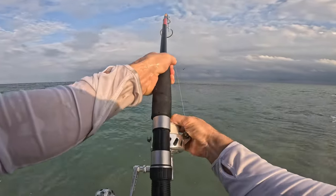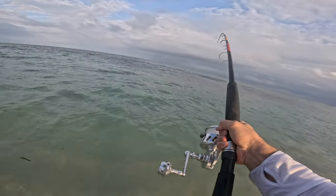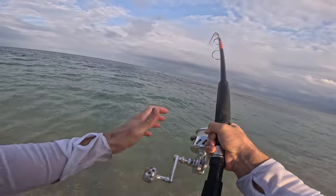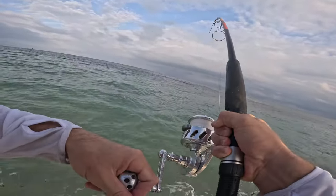I got a freaking giant on. I gotta back up on the drag a little bit. Oh, this fish does not even know it's hooked. This is a monster tarpon. He's gonna jump. Oh, come on, his head's shaking.